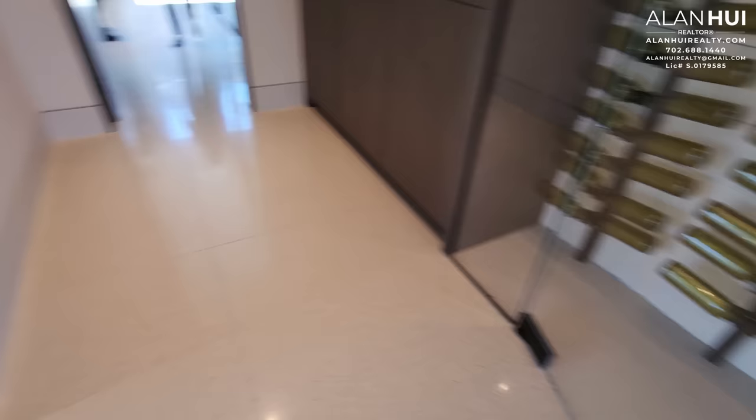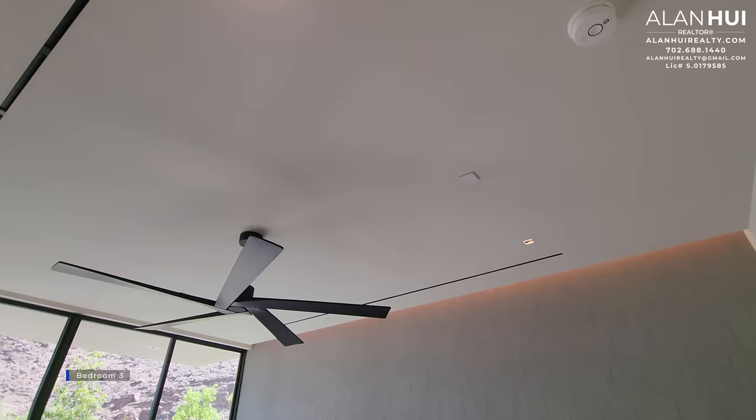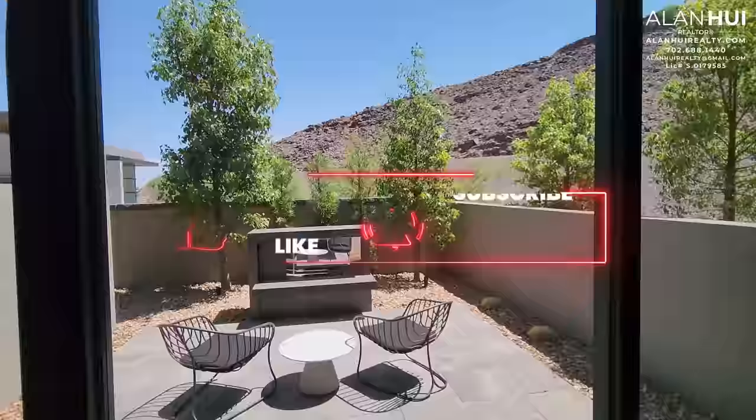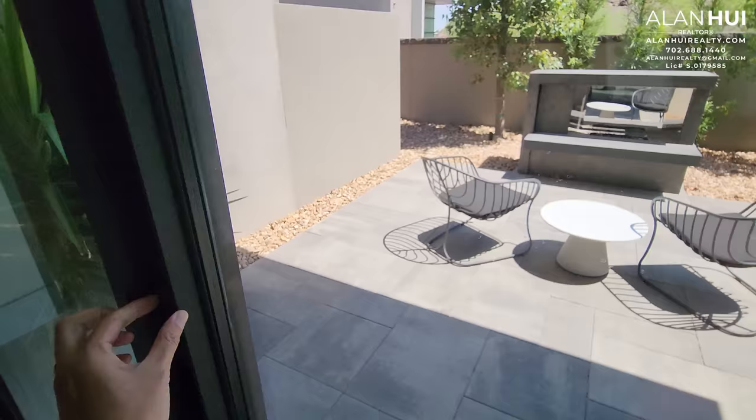And here we have bedroom 3. Bedroom 3 measures 13 by 18. And similar to bedroom 2, it has a ceiling fan and 4 LED lights. This artwork is quite unique. Bedroom 3 has a sliding door that leads to your side courtyard. I think this is locked. Or I just don't know how to open it.